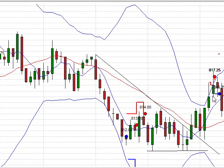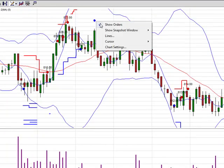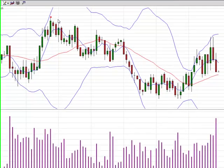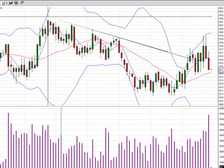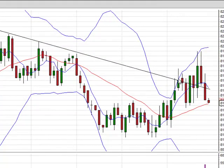So instead, here's what I was looking at. I had my resistance line drawn down like so. And I had a pretty good feeling as the market was coming up to the bands here that it was going to cut through this resistance line, and breakout buyers would be buying into this move up, which of course is something that I'm going to be selling.